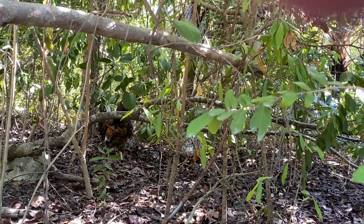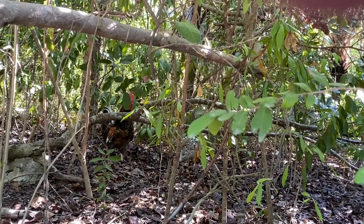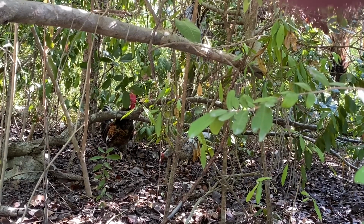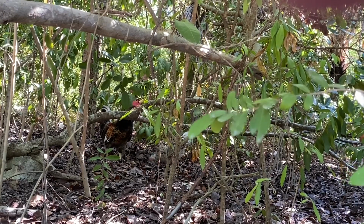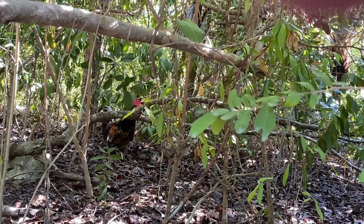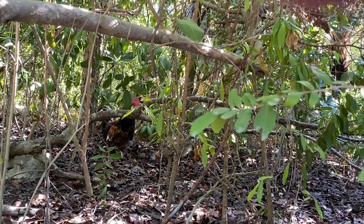What's up, bud? See how much bigger the boys are than the girls? She's got some pretty patterns. You protecting your girls? Huh? Good boy. Just don't come spear me. You probably got all your spurs.